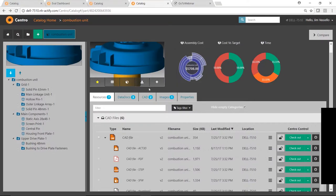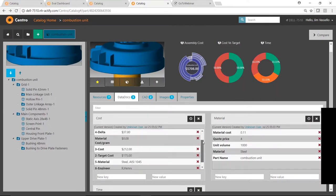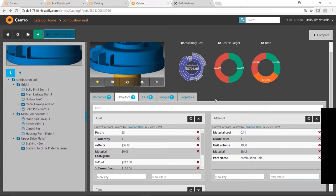The other thing that it's doing is this tab here called a data doc, and this is a clever spreadsheet, right? It's a smart spreadsheet. It gets populated by other information you have out there on your network. It could be, in many cases for small to medium companies, Excel spreadsheets, right?